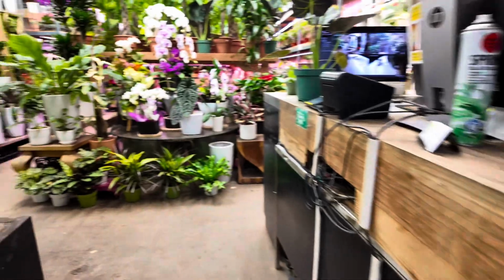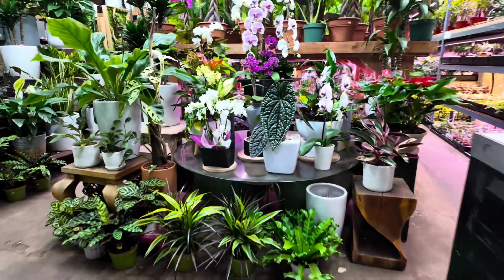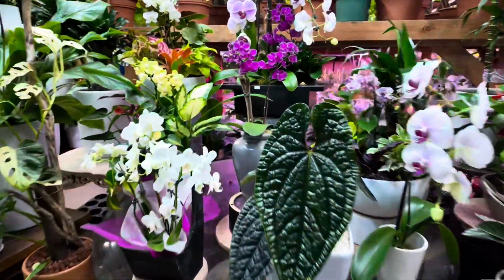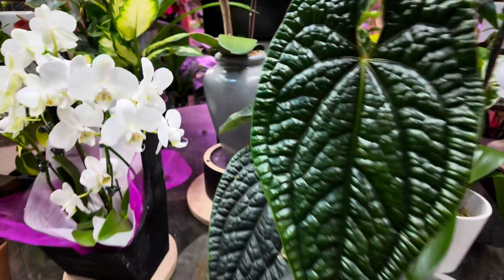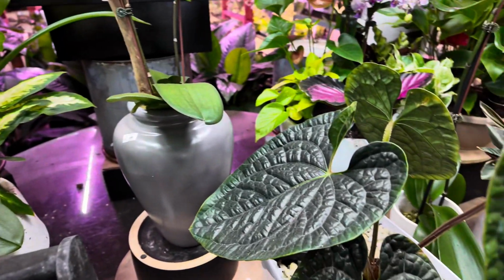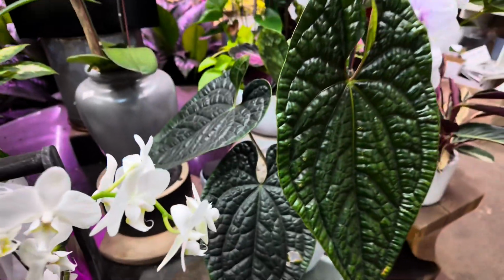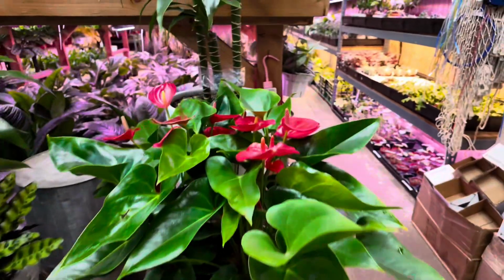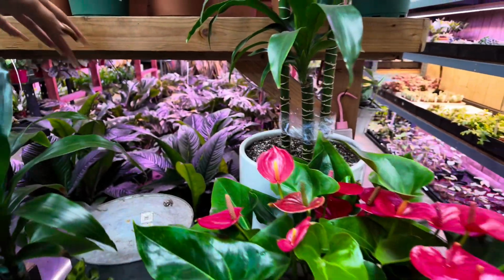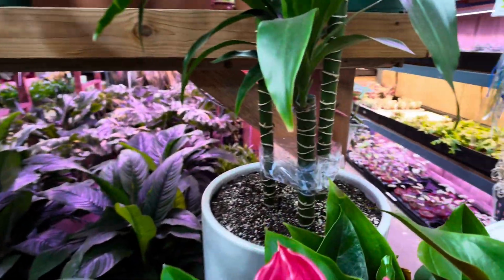And this little table right here, I was in shock when I saw this anthurium. Look at that. Like, huh? Like a solid 4-leaf. I need to get my growing up to this level because that was so gorgeous to me. So gorgeous, that anthurium.